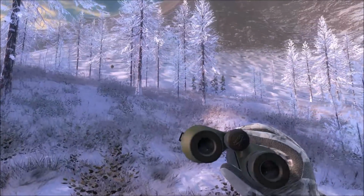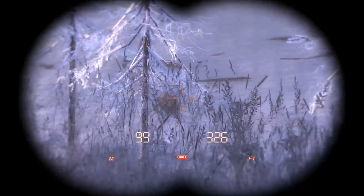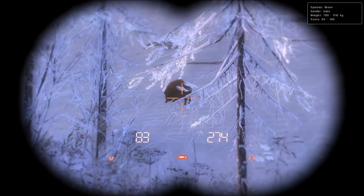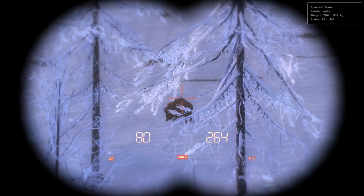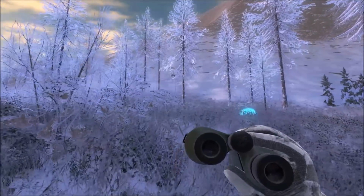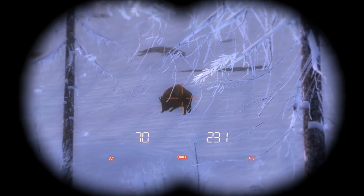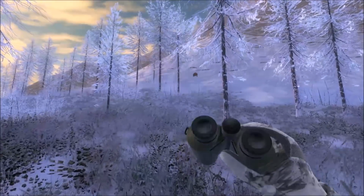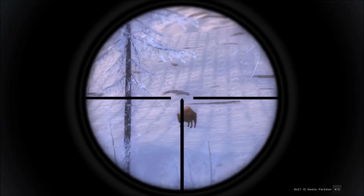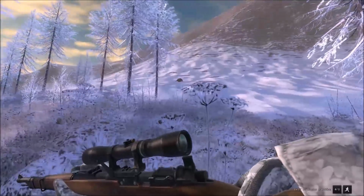I can't really tell if he's very big or not. I'm actually shocked that he's not down yet. But he's definitely hurting. I actually like the bison animation. Like I said, I've never seen it. Well, at this point, he's not going to go down. There we go. Down now.